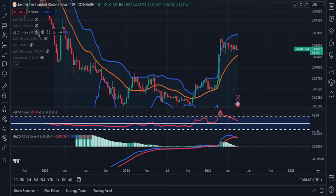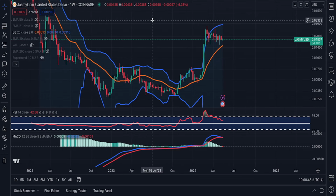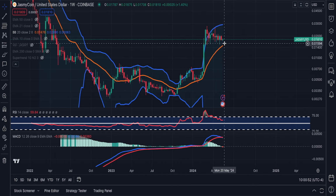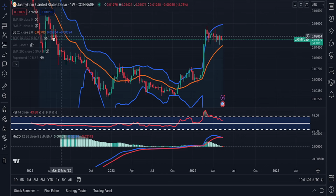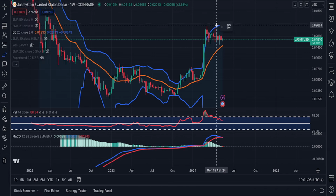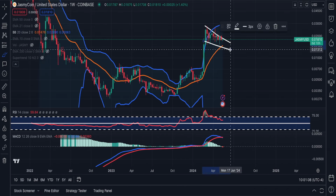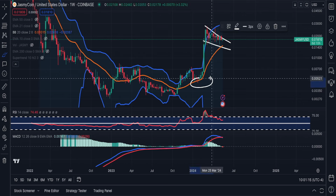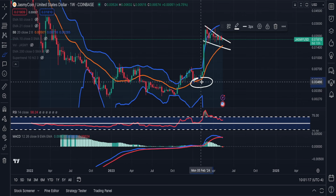If I'm on the weekly and I use the Bollinger Bands, take a look at what's going on right here. You still have Jasmy in bullish territory as long as the price is above this orange line. Basically, between the orange and the upper blue band, there is no reason to worry about the future of Jasmy price-wise. And this represents an incredible opportunity for you to be a buyer right here, the same way this was a great opportunity for you to be a buyer right here.